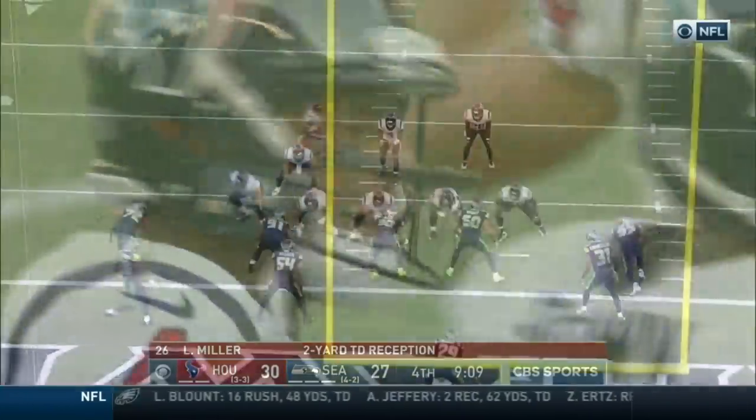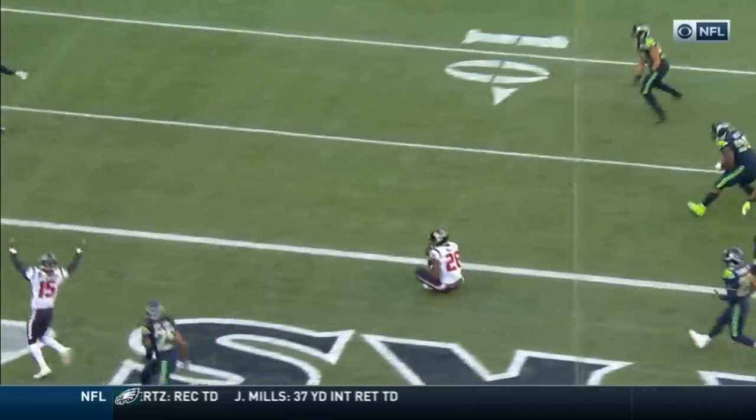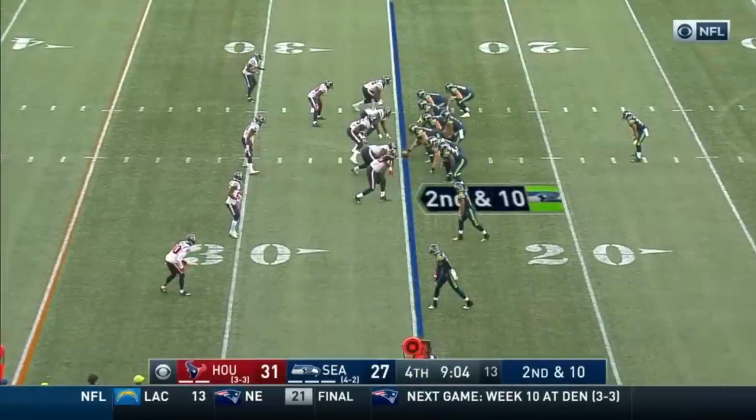Deshaun Watson. Watch him get spun around. Right here. And then he has the wherewithal to tuck the ball away and not panic. Yeah, just can't squeeze it.